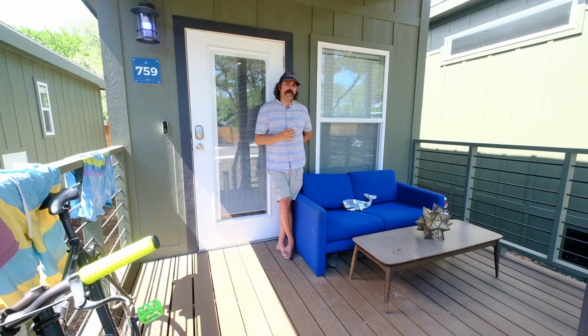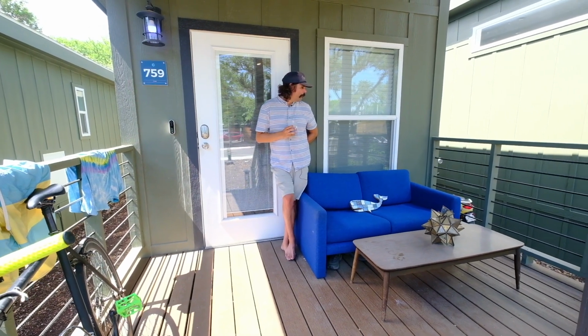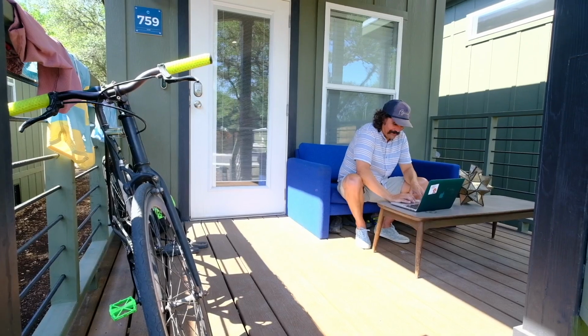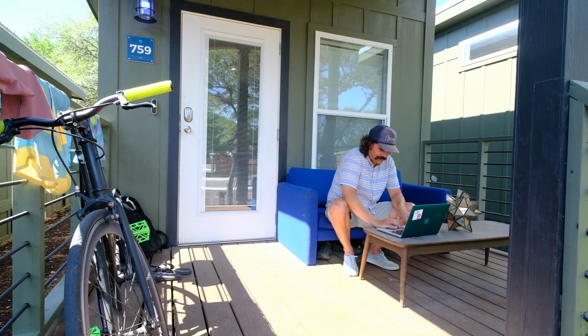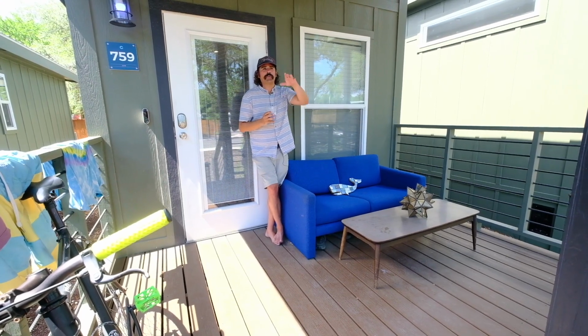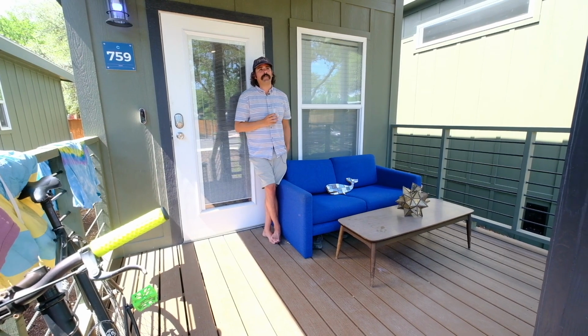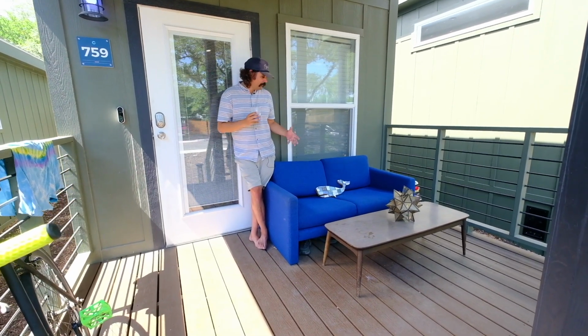So this is my outdoor patio space. It's actually one of the reasons that I liked this location, because I don't have much in front of me, so I've got a pretty nice unobstructed view. I've got a nice little green space that maybe we'll get a shot of when he turns around. It's fairly functional at this point.